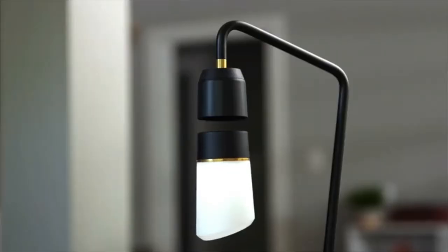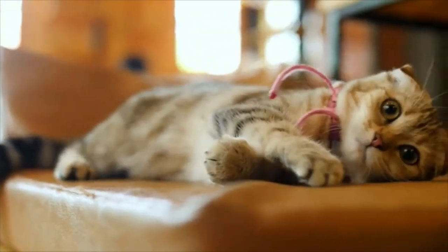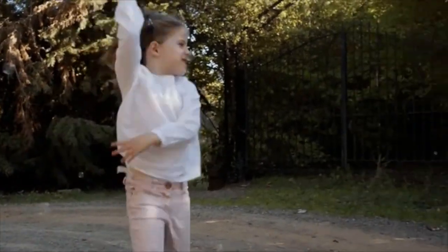Wait a minute, what if it falls? We thought of that, which is why Megi has auto catch. If it gets bumped, if the power goes out. So even if your house is full of pets or other animals, you can enjoy your lamp in peace.